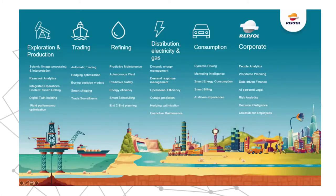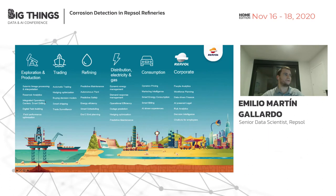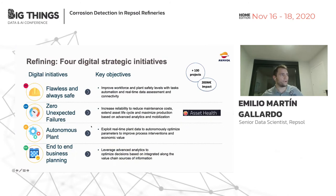Essentially, in this picture, you can see our chain of value. We have different portfolios: exploration and production, trading, refining, distribution, electricity and gas, consumption, and corporate. The project that we are going to share with you today is framed in the refining portfolio. And inside this portfolio, we have different strategic initiatives.